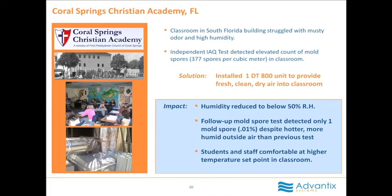So we did a pre and post test of the air in terms of the mold content. We installed one small unit, this is only 800 CFM, to treat a couple of classrooms on the upper level of a school where the humidity problem was. With that small addition, we were able to reduce humidity to a controlled level below 50%. They previously had about 377 mold spores per cubic meter, which is a relatively high number, not astronomically high. Following that, we did a test where there was only one mold spore in an entire cubic meter once you install that system. And by the way, it was even hotter and more humid outside, in other words, more mold spores in the airborne surroundings than when you did the first test. So it's basically a 99% reduction of airborne mold in that room.